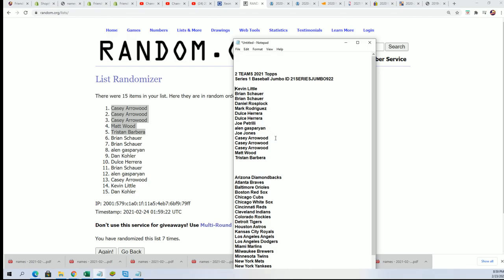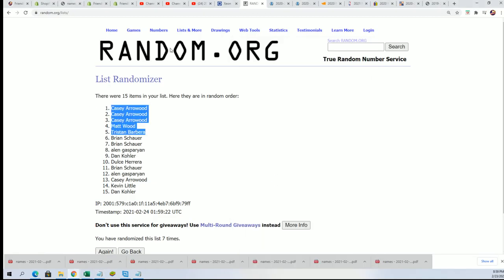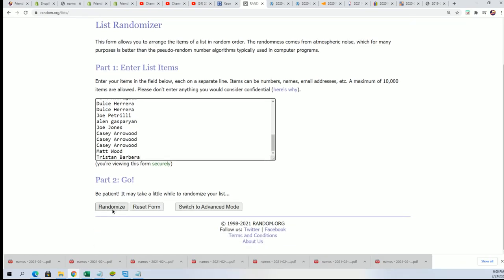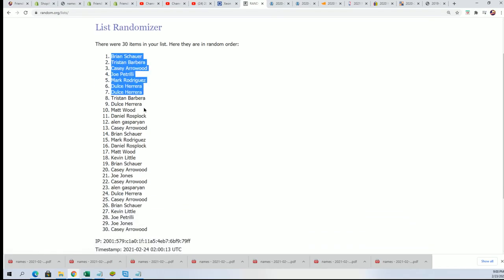Now it's time to see who gets what team in Series 1. So we're going to random the owner names and the team list 7 times and stack both lists up side by side. And that's how you get your team in the break. Lucky number 7, boom, and the first random is all finished.